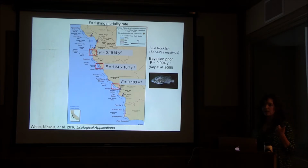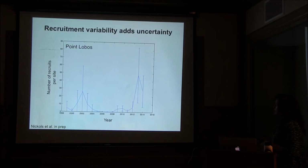So that's one thing that's going to contribute to these differences that we're seeing in how populations are responding to marine protected areas: how much fishing was going on. If you put in an MPA somewhere where there was no fishing going on, you're not going to expect to see a change. So another complication, especially with rockfish species, is that their recruitment is super variable.